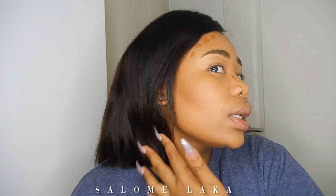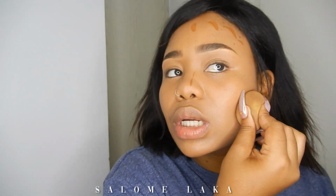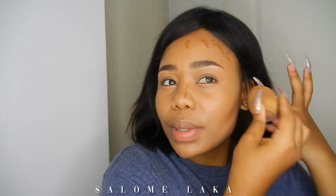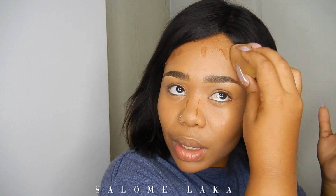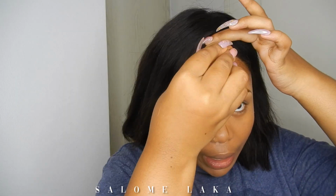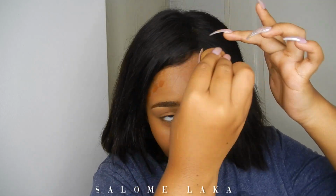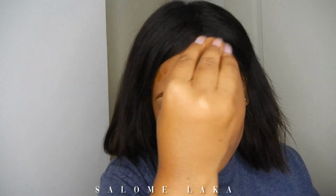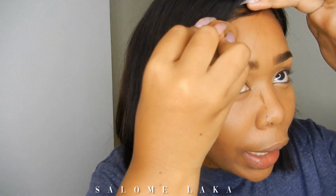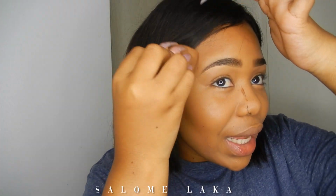You see? Do you guys see that contour? But obviously you're gonna define it with your setting powder. Do you guys get what I mean? Okay, cool. So I'm gonna blend that so I can contour my face, as well as I don't want to look too pale. My younger cousin said I look pale, too white. So we're gonna have to work with that, guys.